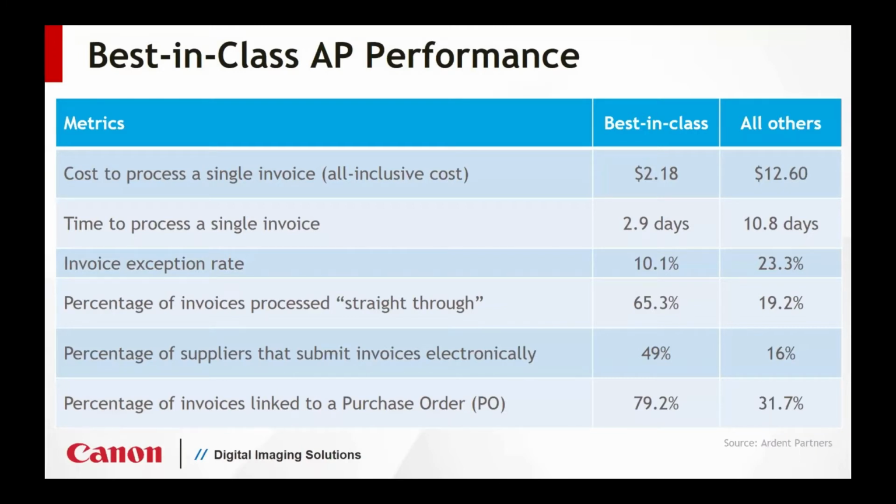Again, this is data that has come out of a pretty detailed and comprehensive study that was done by Ardent Partners. I believe it was in 2020. So this data may be pre-COVID and most likely is pre-COVID, and now it's probably even more magnified. So the cost to process a single invoice, and this is how we look at the all-inclusive cost, which includes every overhead and headcount cost involved.